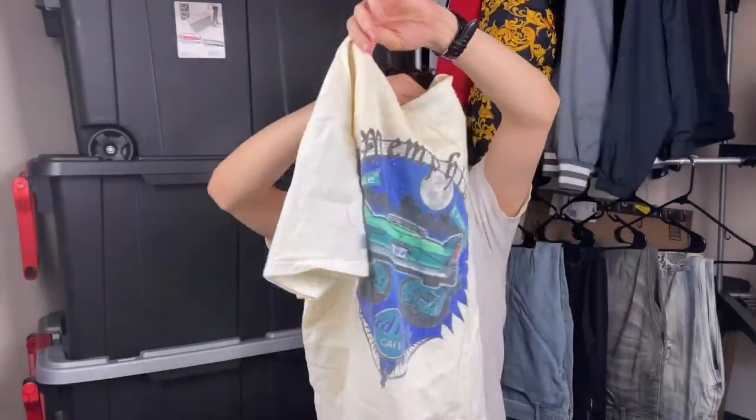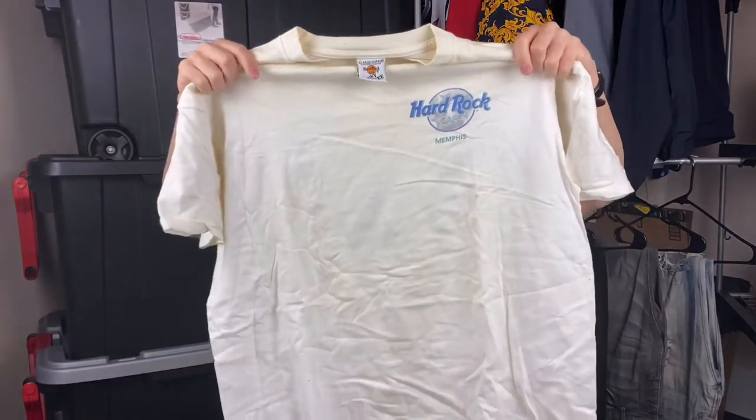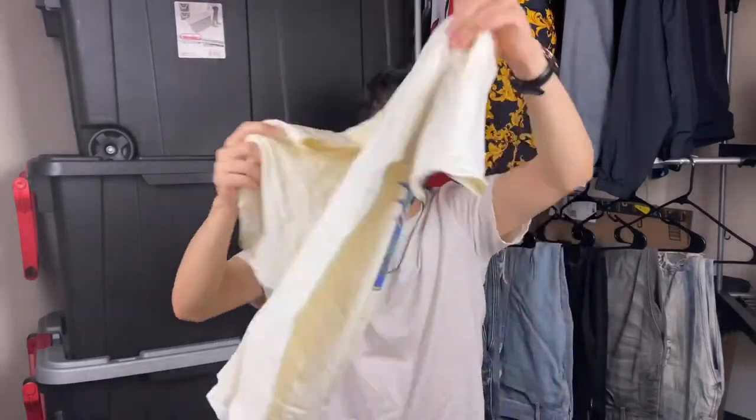The next thing we got, show you guys the back first. This is Memphis Hard Rock Tee. So we got a simple little hit on the front. Obviously we got that hot rod, All Shook Up, it looks like it says on the license plate. That's super sick. The colors on this thing are popping.